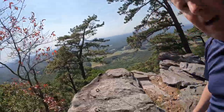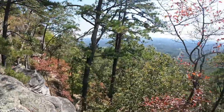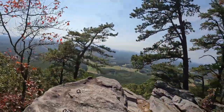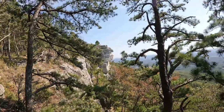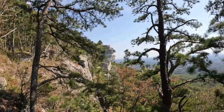That's what you do when you want to rappel from the top down. You hook up here and then down below. That's Ledge Spring Trail down below. We're going to be hiking that as we leave. Right there, it's like a face. It looks like a stone face, what we call the face of Pilot Mountain.